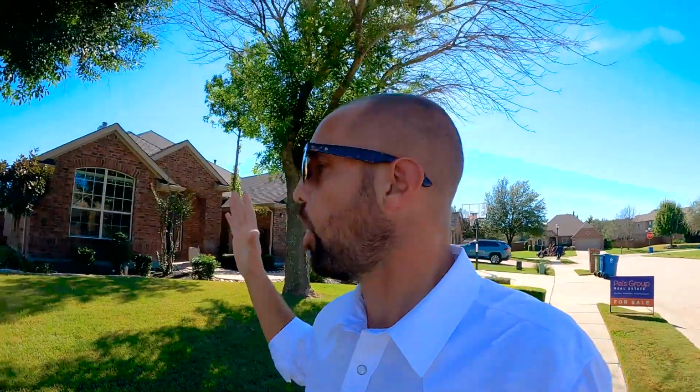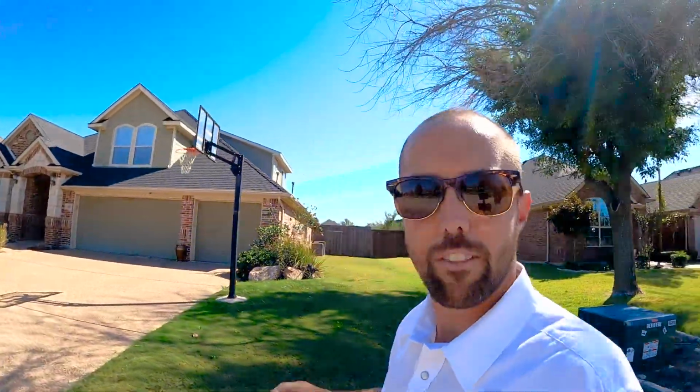I'm looking around, and you've got some good size lots out here. This is a nice neighborhood. I saw some ranches and everything as I was driving in here. One thing that you will notice is that again, it's that traditional brick on this one. I'll walk you down this way a little bit. You do have some brick and stone combination on this one.